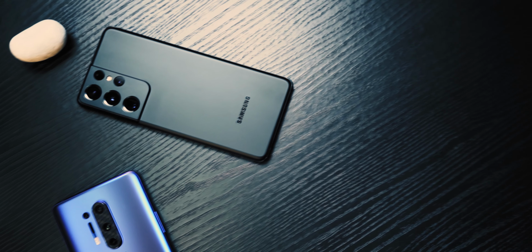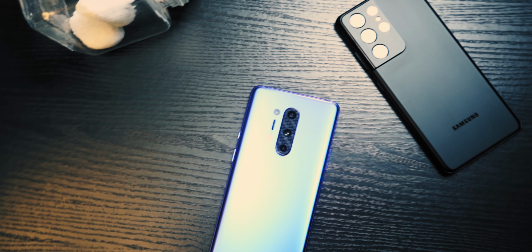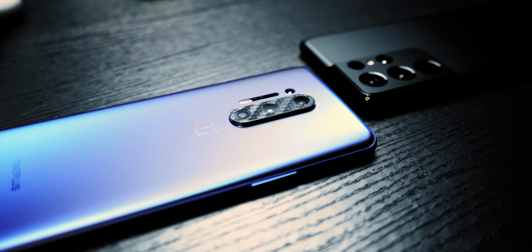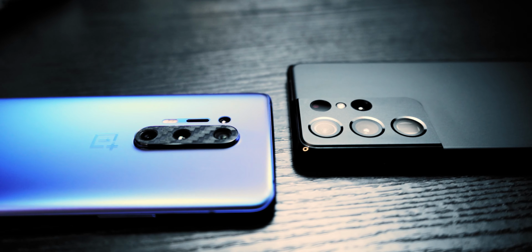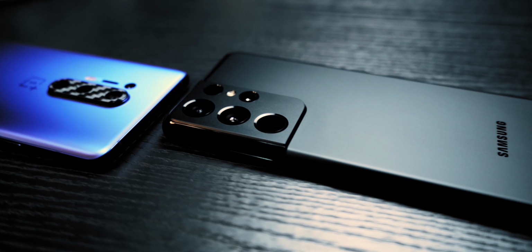So, today we have quite an interesting comparison right here. This is between the Galaxy S21 Ultra and OnePlus 8 Pro. Now, obviously none of these require quite an introduction as such, because the OnePlus 8 Pro last year was a fantastic flagship, the first one ever from OnePlus, and well, they did a very good job with it.